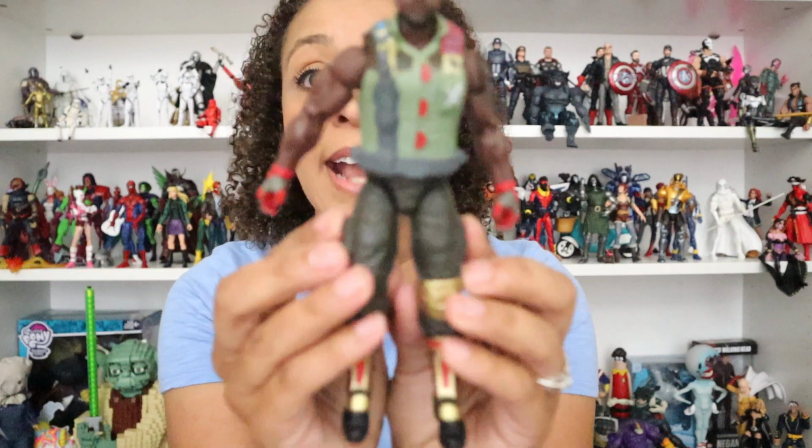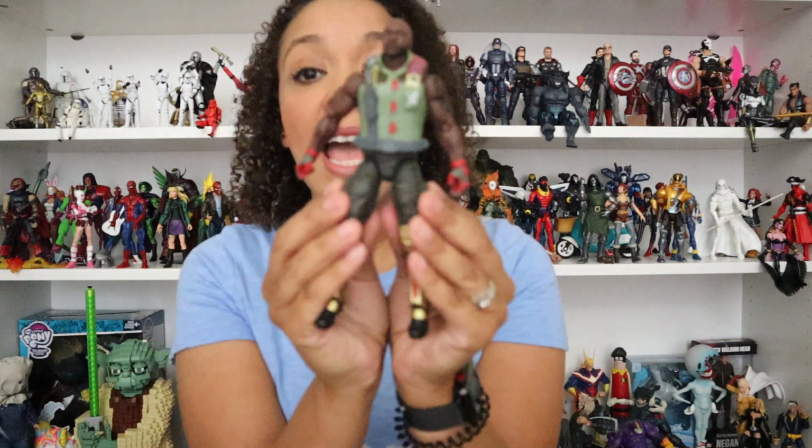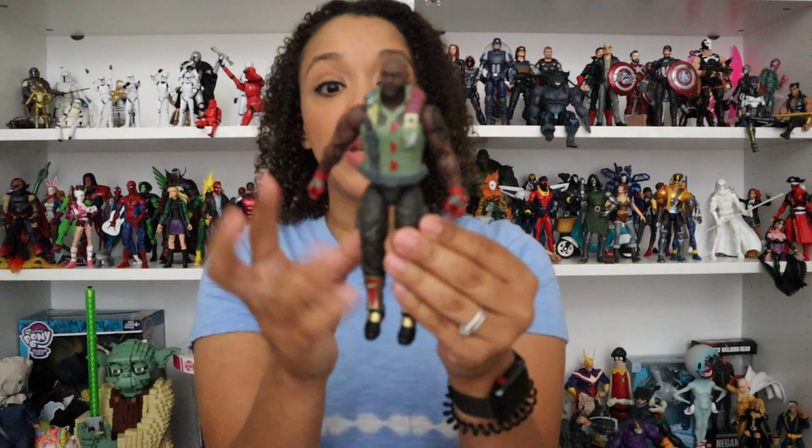I really would have liked to see a peg on this weapon so that we could have something like this and a strap. I think that would have made a lot of sense. But he can hold it. You can manipulate it so that he can hold it. And because of his excellent articulation, you can get a really nice wide stance and manipulate his torso so that he can hold it and stand in place.